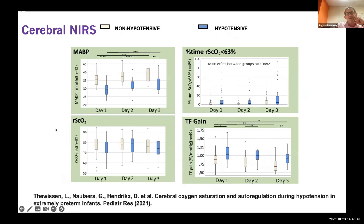Interestingly, their absolute rSO2 values were no different between day 1, 2, and 3. But what we did find was when you looked at the cerebral saturation less than 63%, a marker of cerebral hypoxia, those babies who were hypotensive tended to have a greater proportion of their time spent in that range.